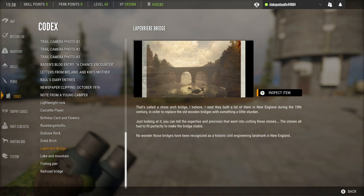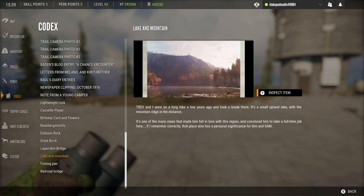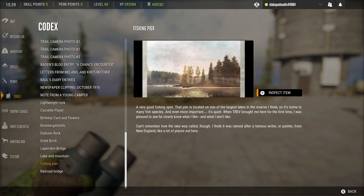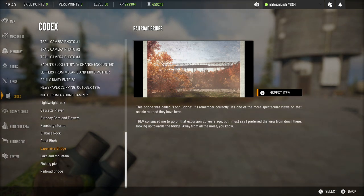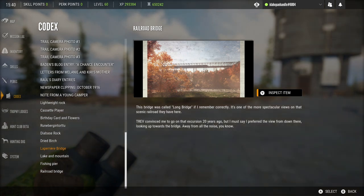The first photo is the La Perriere Bridge, and we will get to that here in just a moment. The second one is called Lake and Mountain. The third one is called Fishing Pier. And the fourth one is called Railroad Bridge. And so today we are basically going to locate all four of these items and the location around those items that you need to go to get credit for those particular missions.